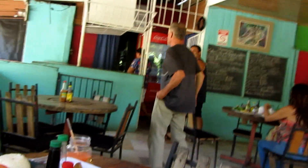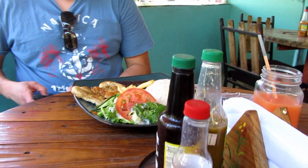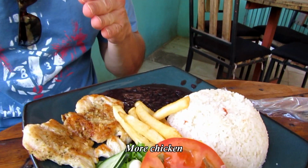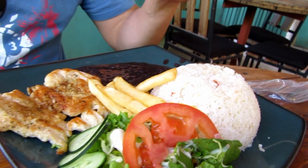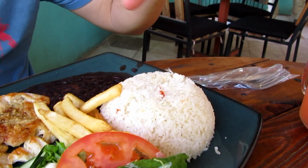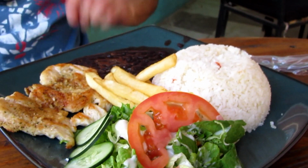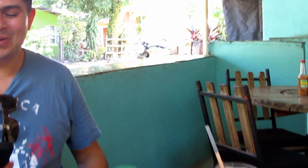So we just finished doing an ultralight experience and we decided to stop in and get some local food. And Mike, what do you got there? I have, this is chicken, grilled chicken with garlic sauce and casado, means rice and beans, and a little salad. Okay. And little papas, fries. Pura vida. Pura vida. Buon appetit. Thank you.